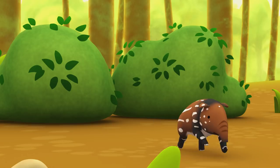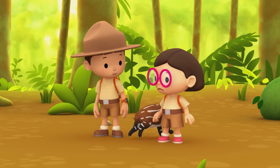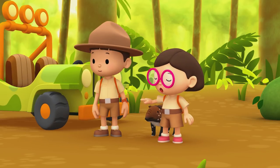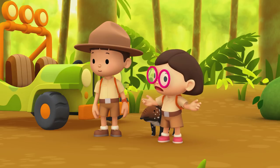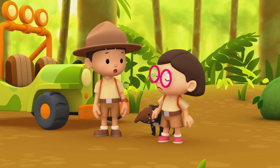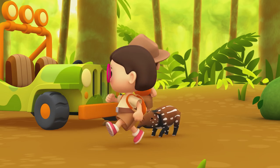Now! Now! Now let's get the Jeep here. The tiger didn't appear yet, so I think it worked. But what about Hero? Don't worry about Hero. His nose can lead him here. Quickly, let's go in the Jeep.